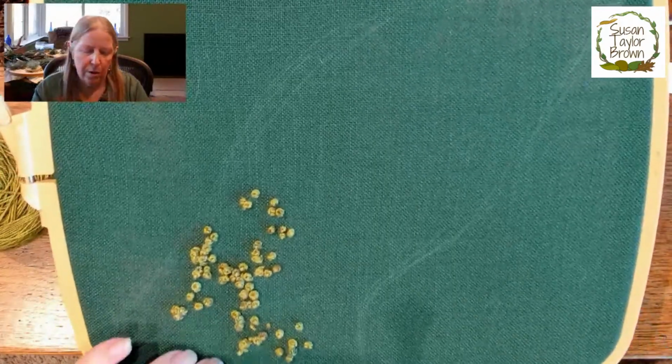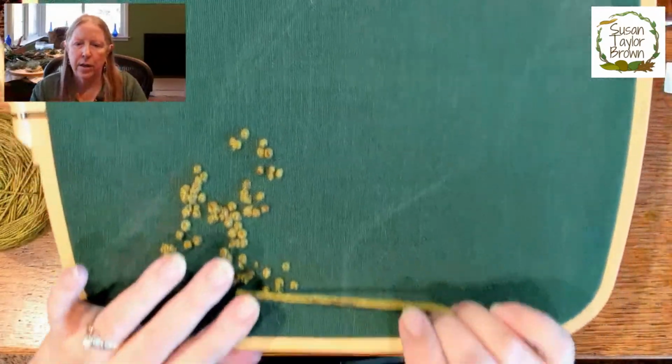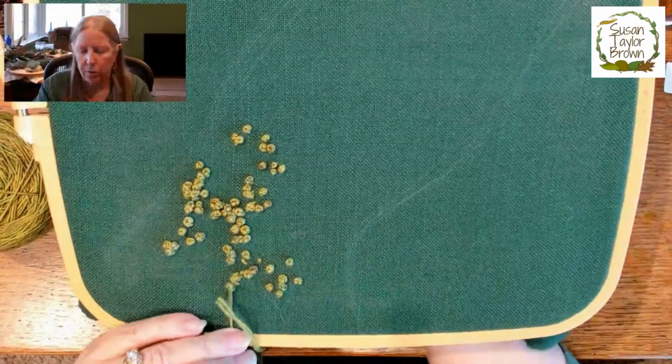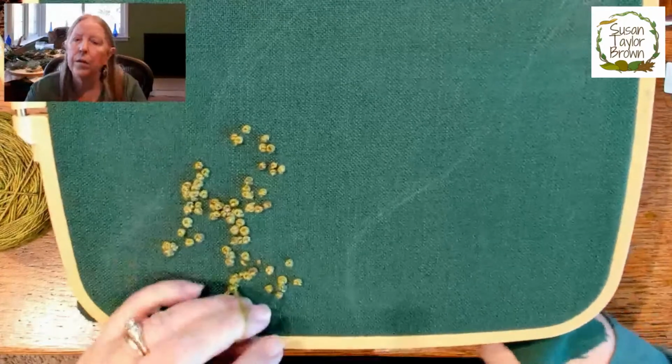Oh, this yarn, I tell you what, any yarn that's got some yak in it, it's just so silky smooth. It's just amazing to stitch with.